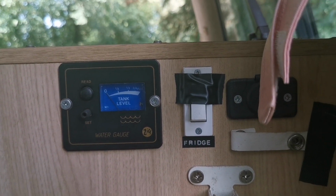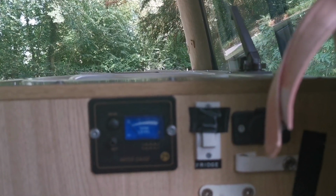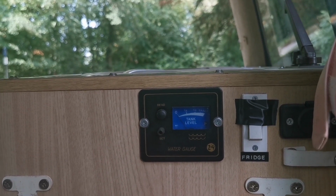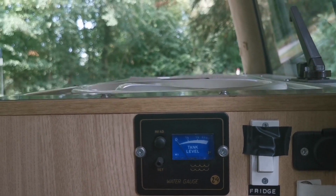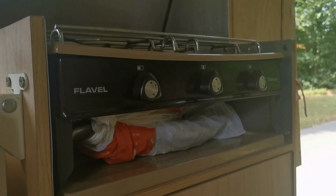The fridge, but it's got tape over it. It's 30 years old. It's probably the original fridge. So we'll be using the fridge with cool box blocks. We'll put them in before we go away. We won't generally be firing the fridge up, but we will be using the grill and cooker. The bag under there is just the grill pan. It's just wrapped up to stop it rattling.